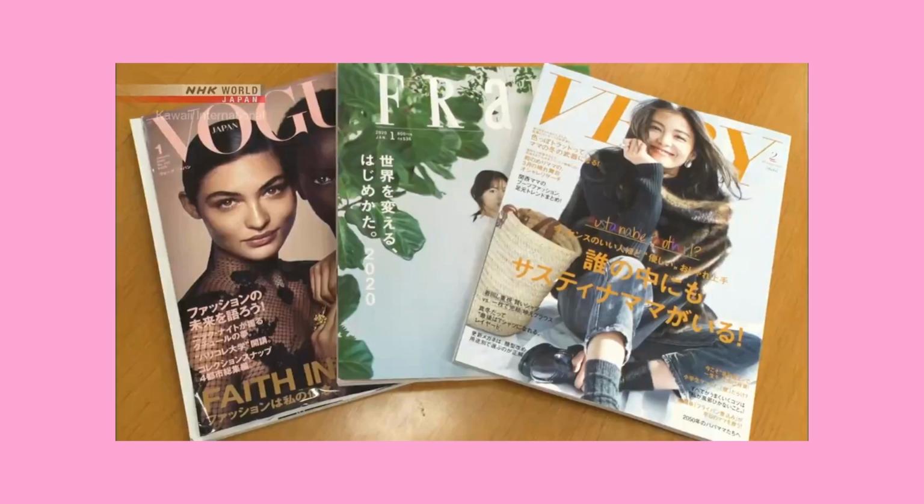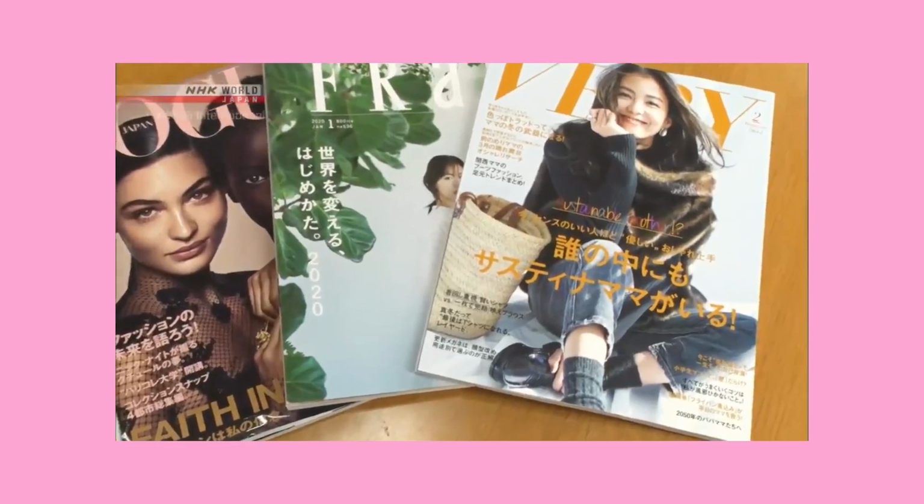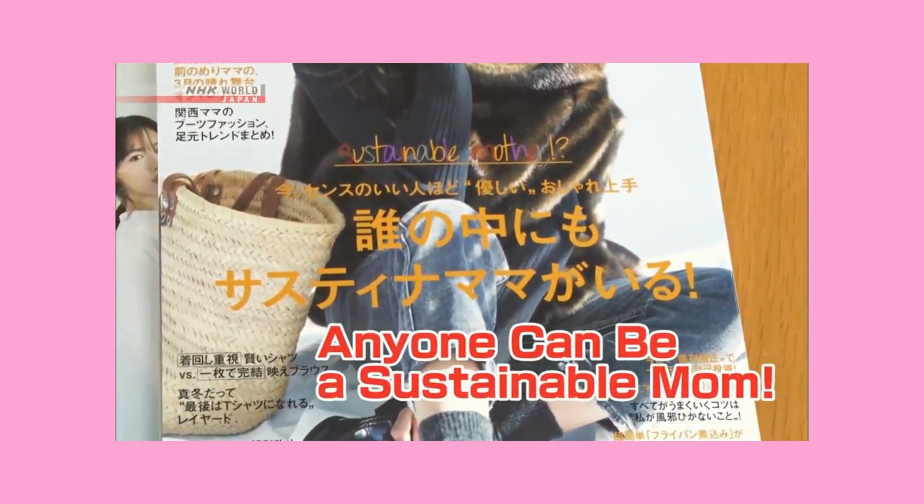I also think it's really cool that sustainability seems to be thriving in not just Japan, but everywhere. The whole world is really focusing on sustainability, probably because of all the climate stuff going on in the world. But I'm so happy that it's becoming so mainstream and popular, and so many people are talking about it. Women's fashion magazines are putting sustainability front and center.